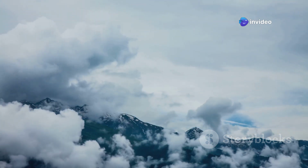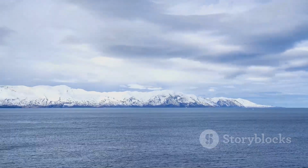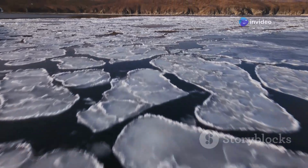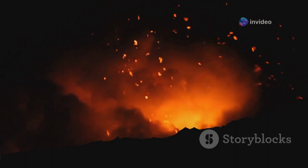Section 9. A planet in motion. Our planet is always changing. Mountains rise and erode, oceans form and disappear, continents drift across the globe. These changes happen over vast stretches of time, often too slow for us to notice in our lifetimes. But they are a testament to the powerful forces that shape our world.